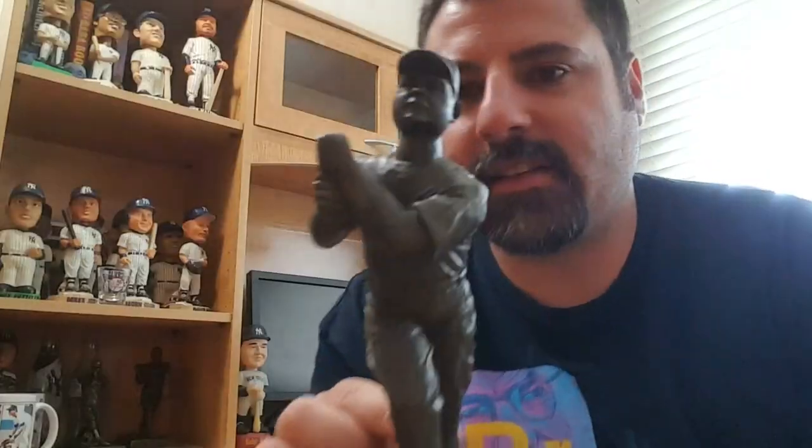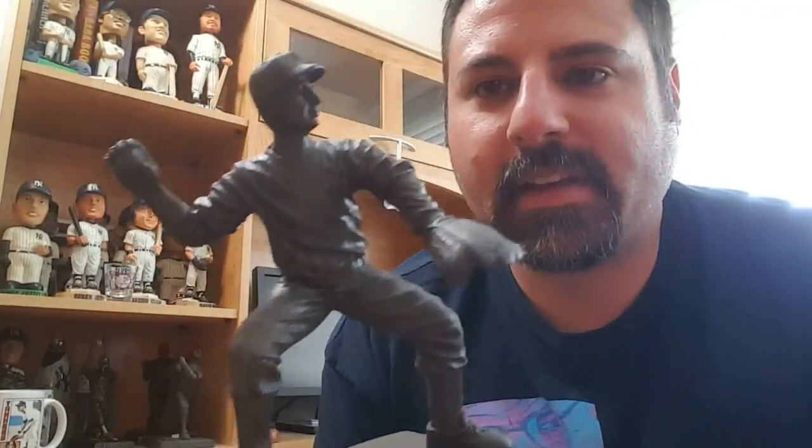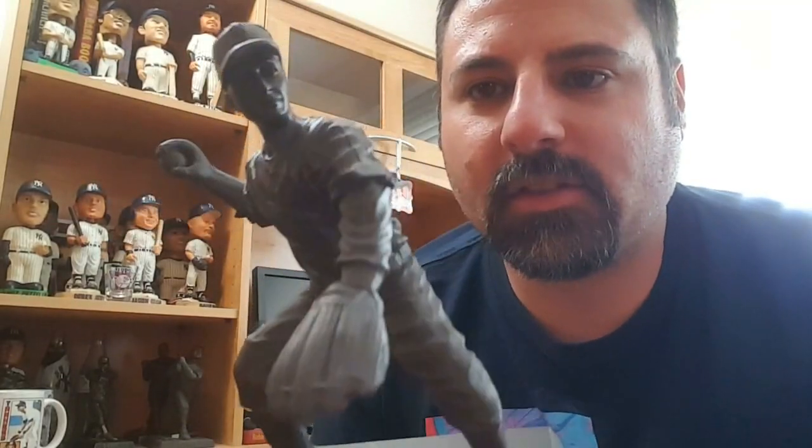Next up, this is another Hormel one for Yankee Stadium, April 30th, 2004. It's number 3, it is Babe Ruth. Look at that, there he is, Babe Ruth. The next one from Hormel, this must have been another giveaway. This is from Yankee Stadium, August 3rd, 2004. We have Phil Rizzuto, number 10. That little pose, they got him. There you go, Phil Rizzuto.